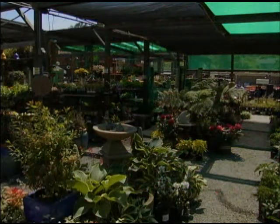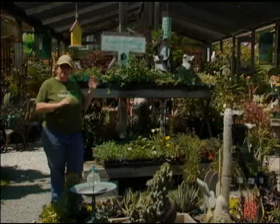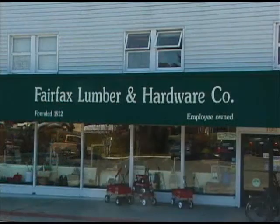We've just taken you on a very brief tour of the many, many environmentally friendly products we have here at Fairfax Lumber and Hardware. Their staff is knowledgeable and they can really help you out on your green remodel or green building project. So Fairfax Lumber is an excellent place to go to source your green building materials and products.